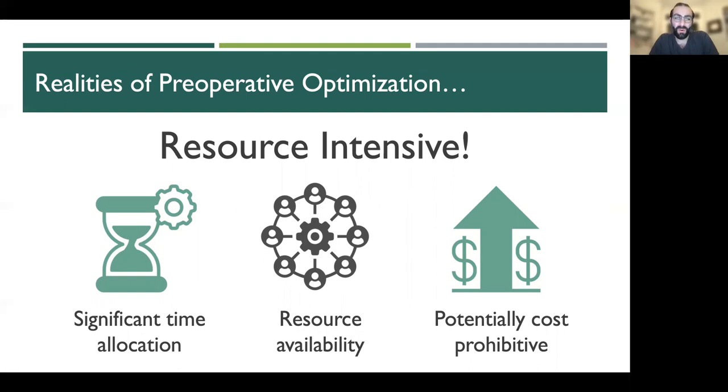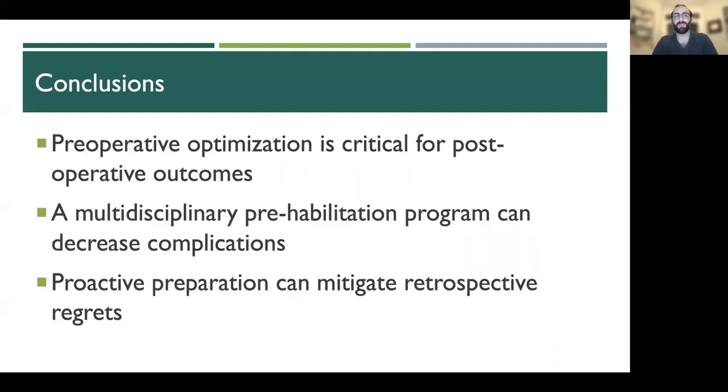So work with your teams and find ways to optimize your patients. So in conclusion, preoperative optimization is critical for postoperative outcomes. It takes a multidisciplinary approach to accomplish this, so definitely start making friends around your medical system. And I think proactive preparation can hopefully mitigate retrospective regrets.